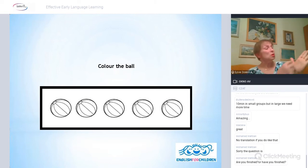Okay, yellow, so make it yellow. This time I don't show the pencil. I wait to see if they can distinguish the color and take the proper pencil. Only for the slowest student, after a few seconds, I take my yellow pencil and color in the second ball.